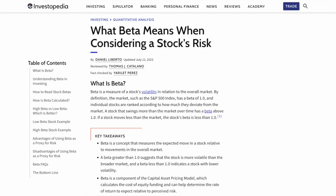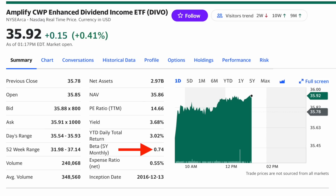For stocks and ETFs, beta is a measure of volatility, so if a stock has a beta of 1, it means it moves perfectly with the market. If it's less than 1, it means that it swings less than the market, and if it's more than 1, then it means it swings more. According to Yahoo Finance, DIVO's beta over the last 5 years has averaged 0.74, meaning that it's quite a bit less volatile than the overall market and makes it a little safer.